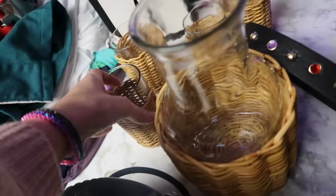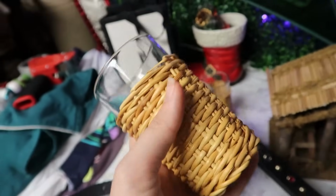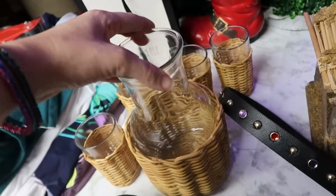Here's another item that I actually didn't buy individually. I got this at an estate sale in a box of things. At the live auction that I go to, they often sell boxes of items and you're not even sure what's in it. So I paid $4 for the entire box.